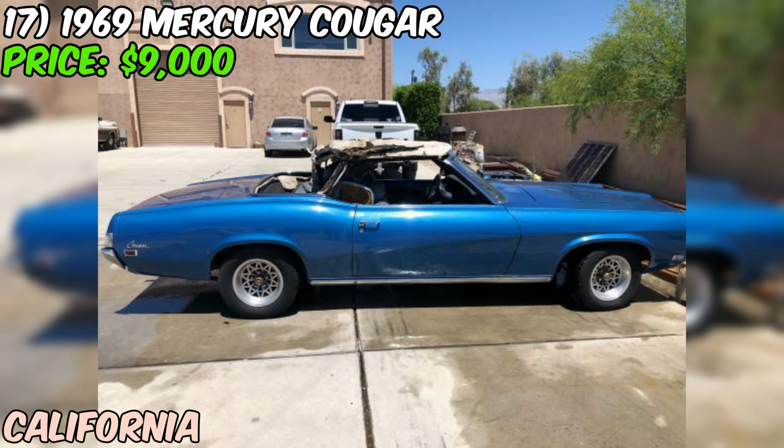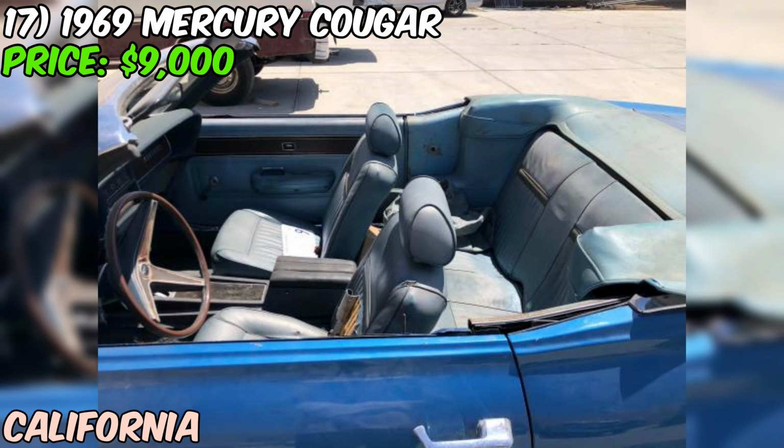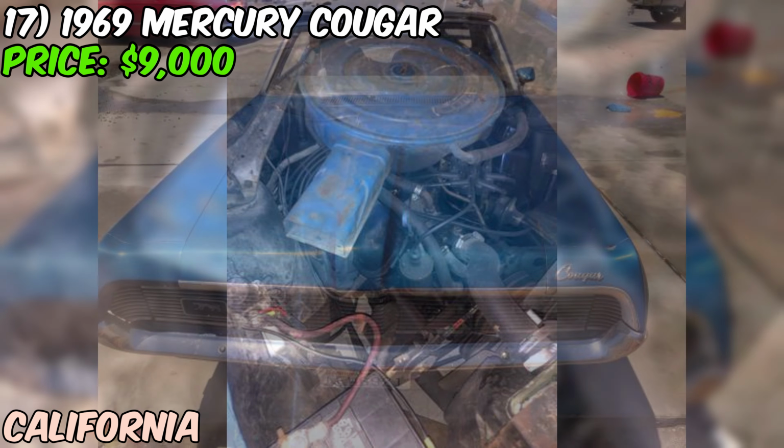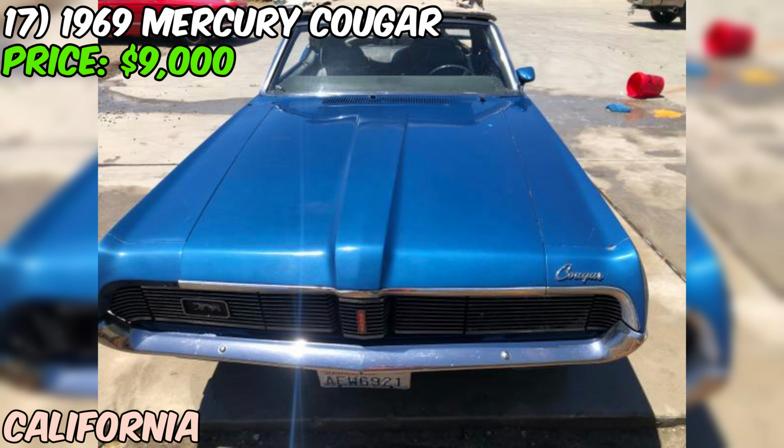The good news is it has a clean title and it's currently registered in California, which typically means less rust than cars from other regions. Bottom line, if you've got the time, money, and passion for a serious restoration project, this could be your ticket to owning a piece of Mercury's luxury muscle car history. But if you're looking for something ready to cruise in, you might want to keep looking.